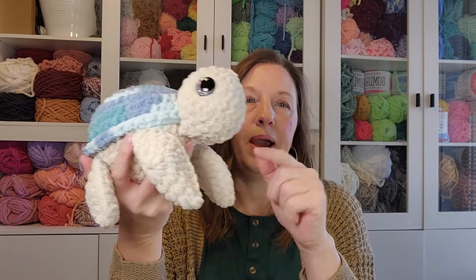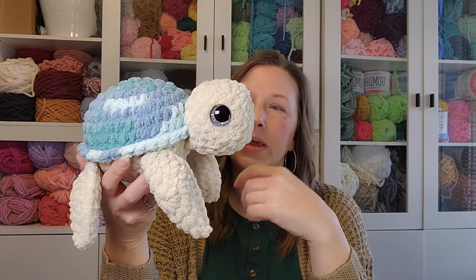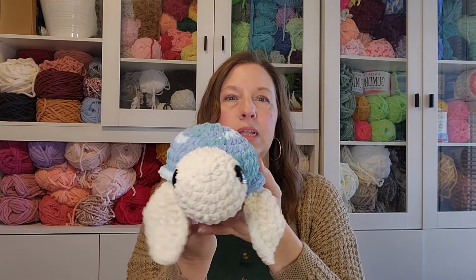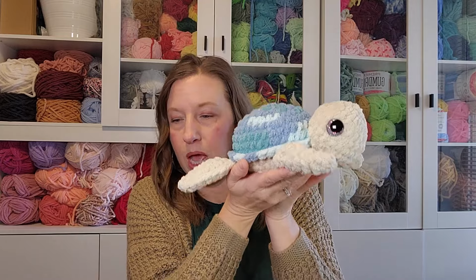Fred the Sea Turtle is a free pattern on YouTube from CJ Design. Tack the head up, because if you don't, he's really floppy, which by design is probably the way it's meant to be, but I like it tacked up a little bit more, and then they kind of just sit like this, and his head's a little more propped up. So adorable. Those are $24 a piece at my show.